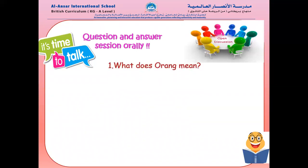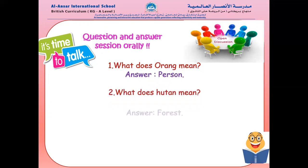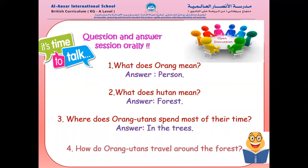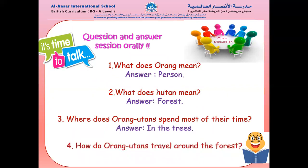What does orang mean? Amazing, a person. What does utan mean? Forest, good job. Where do orangutans spend most of their time? In the trees. How do orangutans travel around the forest? By swinging from tree to tree.